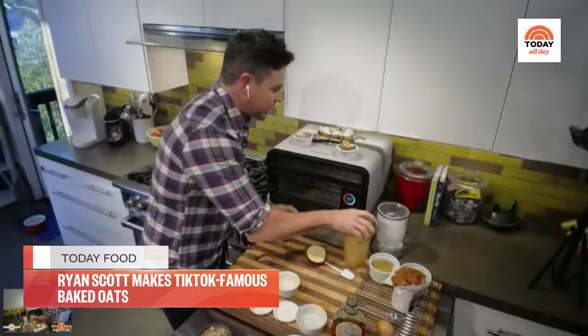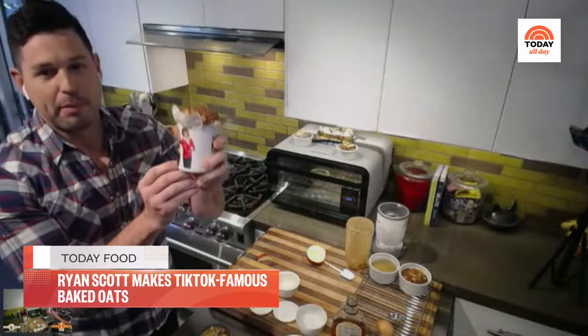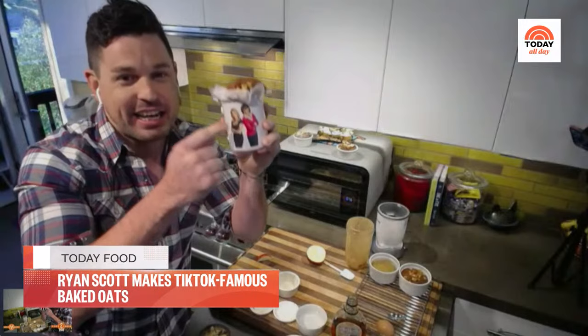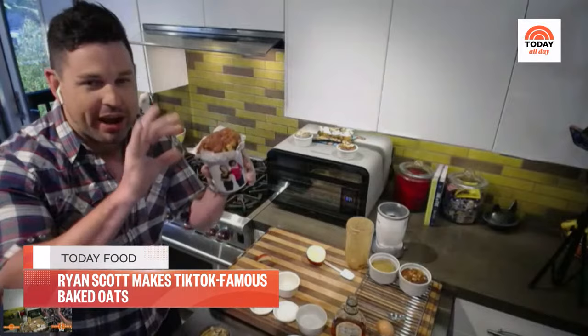Or if you want to get really TikTok-y, look what I found. Little throwback in my pantry. You see this mug? Look at this mug. That's from year one. My handle broke off, but I still had it. And I turned this into a 90-second cake. I microwaved this for 90 seconds in this throwback mug. And you have this apple brown Betty cake done in seconds. I want it.